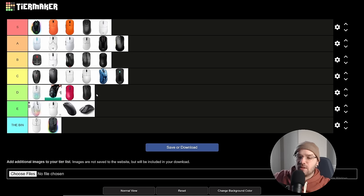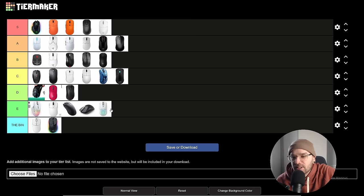D tier, I am unsure on the Model O2. No, that's going into E. Holes and RGB on a mouse that isn't actually lightweight is pointless. So D tier, I'm happy. Funnily enough, D tier is like the biggest mice of the year in terms of clout. I mean, Zowie EC, legendary mice, Superlight, legendary mouse, Finalmouse, legendary brand maybe. But for them being in D tier and being wiped out by smaller brands is quite funny. E tier, I am completely happy with, and the bin I am happy with.